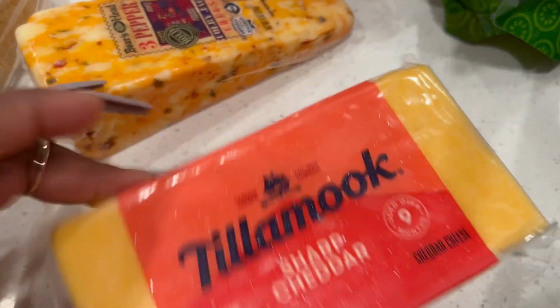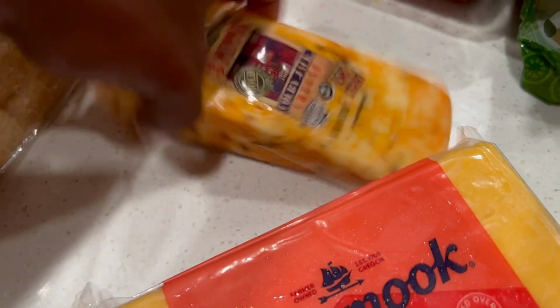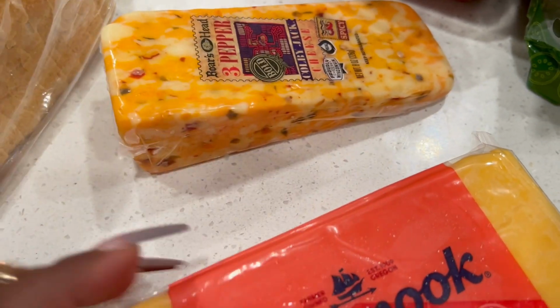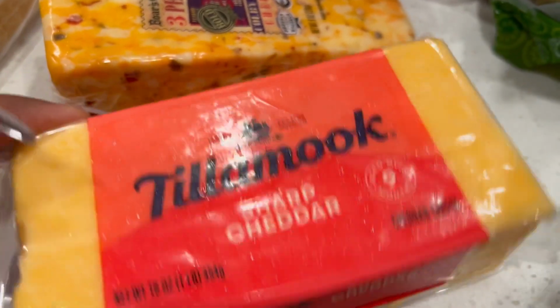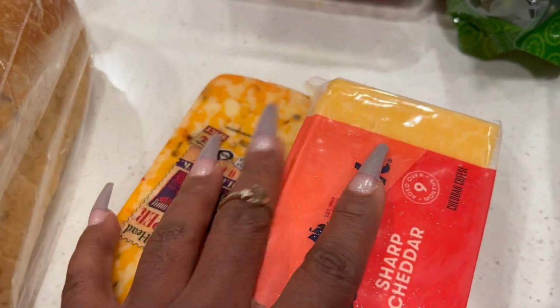And then I bought two different types of cheeses for my shrimp and grits. I bought Colby Jack cheese, and then also sharp cheddar. So I'll grate these up and cook that in my shrimp and grits.